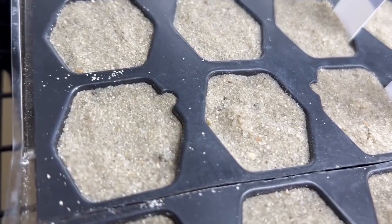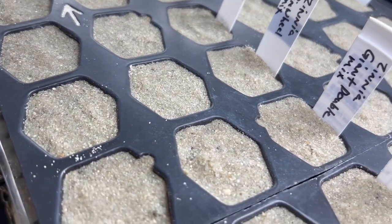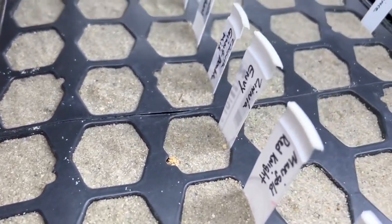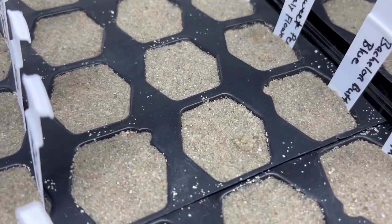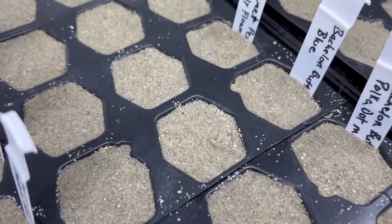Like on this one here, you can see it's kind of hilled up a little bit right there. That is a seed germinating and emerging, and I have a lot of those little peaks all over the place. So tomorrow, I'm sure there's going to be a lot of plants standing up above the sand. Like there's another one right here.